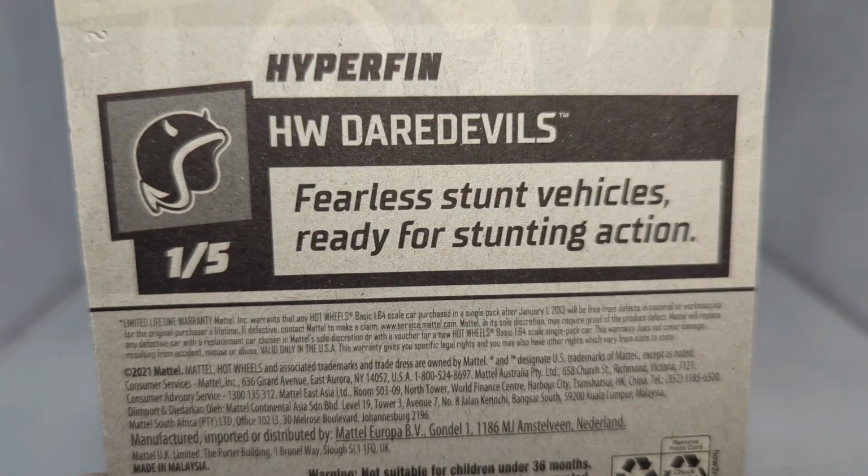But anyways, the Daredevil series, for those of you who don't know, they are fearless stunt vehicles ready for stunting action. And that's fundamentally all there is to that. Basically, the Hot Wheels Daredevil series is very close to my heart because my favorite Hot Wheels casting of all time, the Cruise Bruiser, debuted in the Daredevil series.